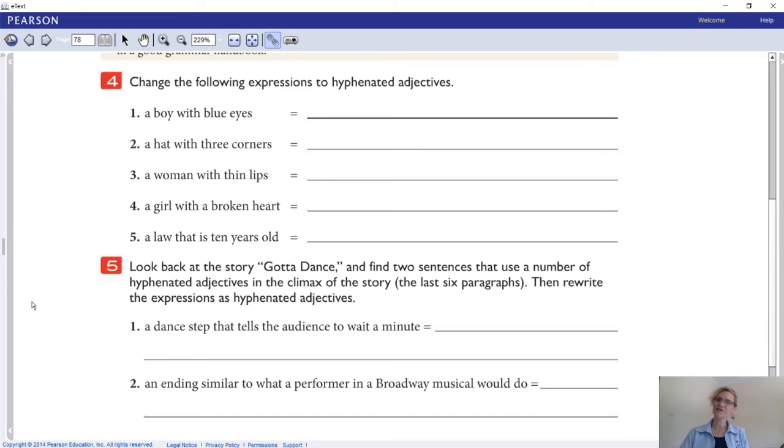I would like you to do the following expressions. Try to combine them instead of saying a blue boy with blue eyes. How can you make it a more concise sentence? Go ahead and try it out.